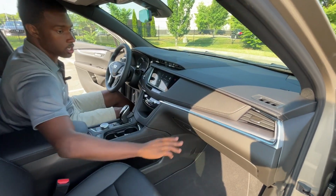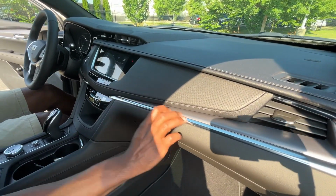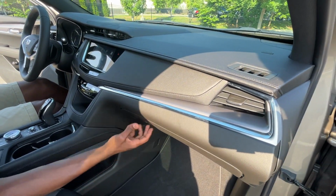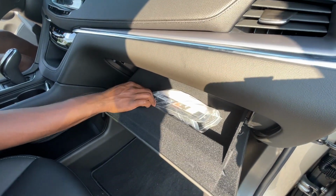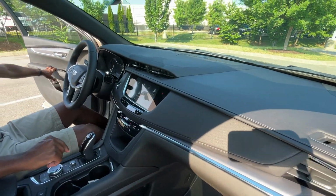Over here, I really like the brushed aluminum, and it's kind of got that aluminum mirror finish here, and then we have that black leather there. It feels really nice, and it looks really modern too. Here we have our glove compartment, owner's manuals and all that. Pretty decent size. But let's go ahead and check out this radio.